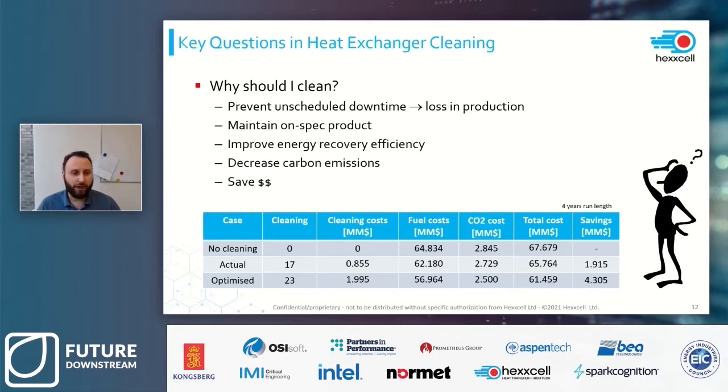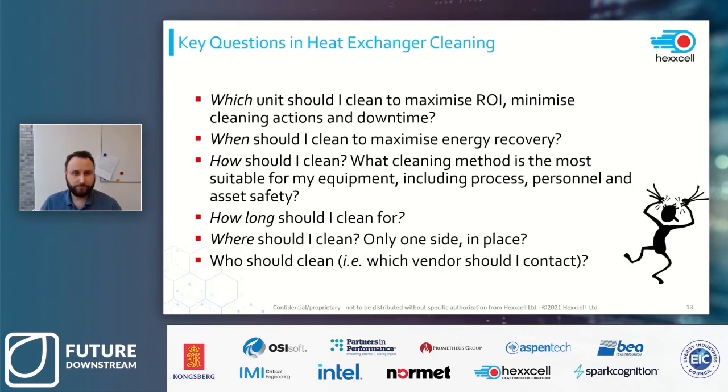We looked at how much the refinery was able to save by doing cleanings with the simple heuristics that they already had, and what would have happened if they could optimize the cleaning actions. You can see here from the summary table, and I'll go into more detail later on, that savings can add up significantly. The refinery themselves saved about $2 million, but with our technology, we would have been able to save over $4.3 million by optimizing the type of cleaning that we're doing.